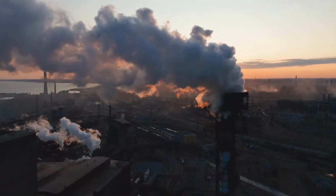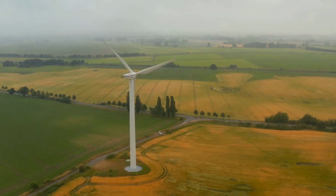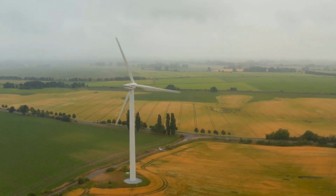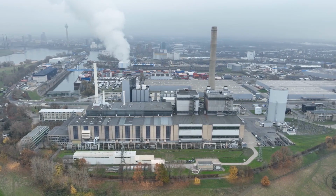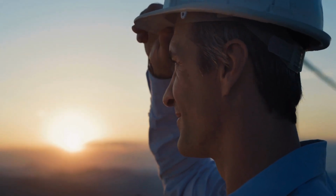The production process releases carbon dioxide into the atmosphere, thereby contributing to greenhouse gas emissions and exacerbating the issue of climate change. Consequently, gray hydrogen is regarded as an environmentally unsustainable energy source within the context of climate change mitigation.